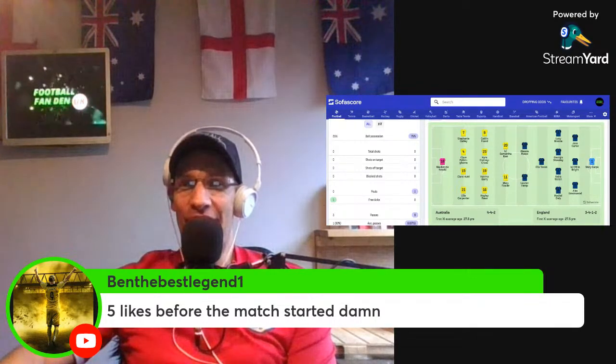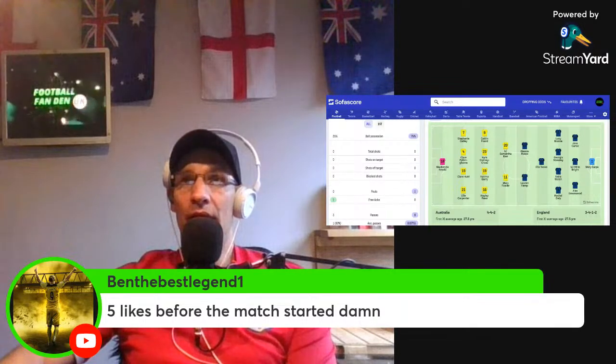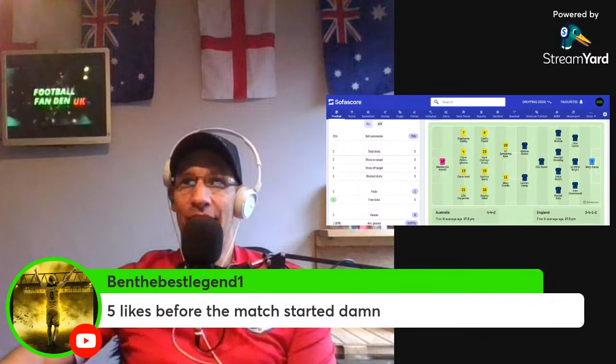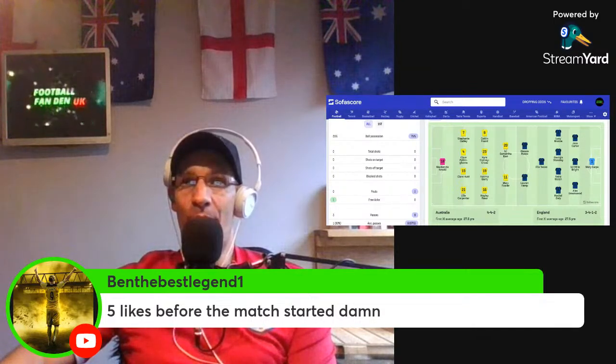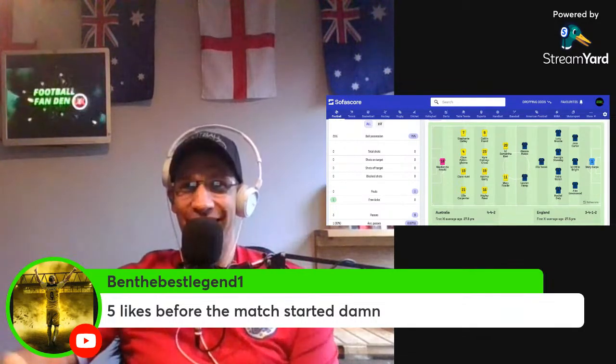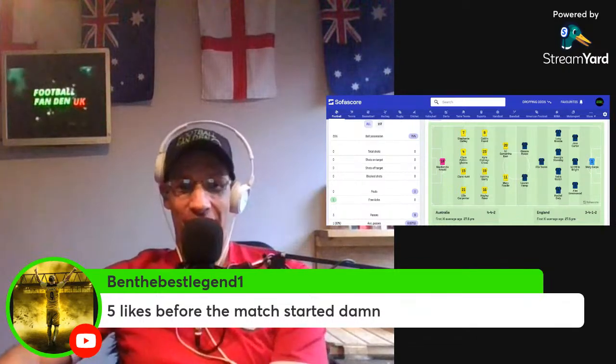So England now with the possession on this near side as they play it all the way back to the goalkeeper with pressure from Australia. Oh, loose pass there. Puts England under pressure as the goalkeeper is forced to kick it long up the field. Now both sets of players challenging for it as England do get the ball down, but Australia quickly challenge, win the ball back, and then knock it out of play.